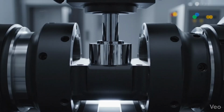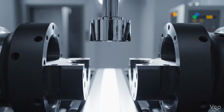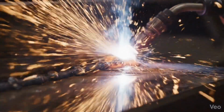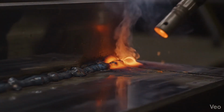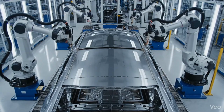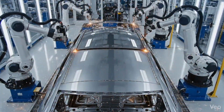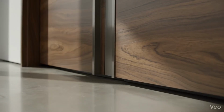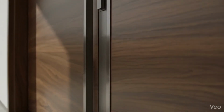Length is engineered, not added pride. Balance is everything. Strength is doubled to support extended luxury. A new silhouette begins to emerge. Even doors are reimagined for elegance.